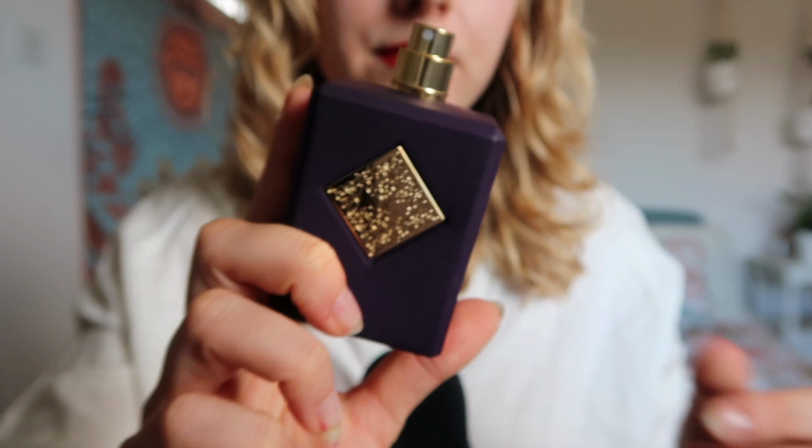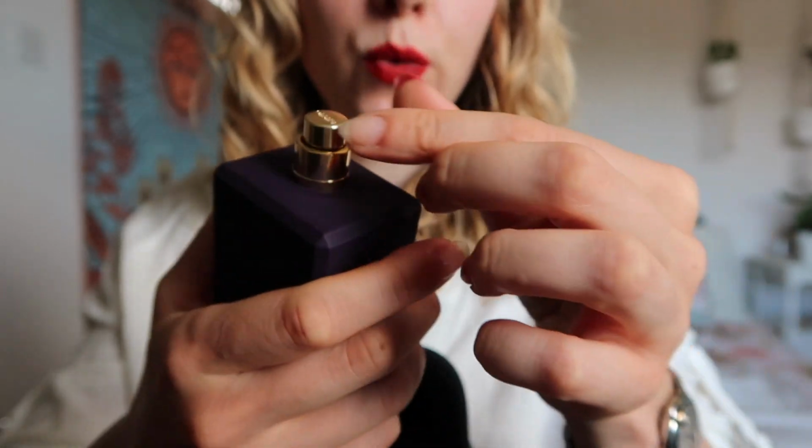And then that same evening, I was going out to dinner with a friend, and the friend would not stop commenting either. She was like, that smells incredible. What is that? You've got to tell me. And so then I thought, well, it's a done deal, mate. And ended up getting a bottle. So let's spray it for you all so you can see.